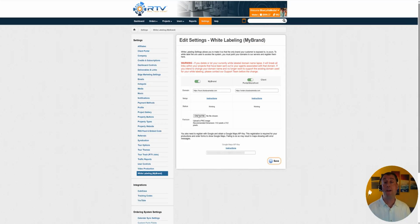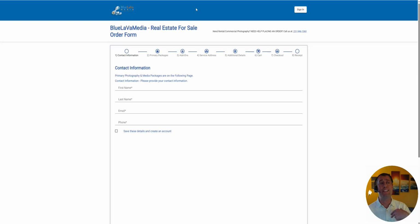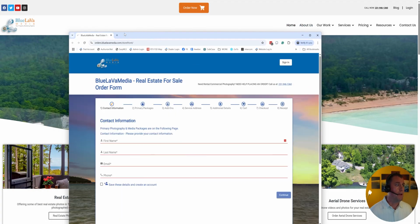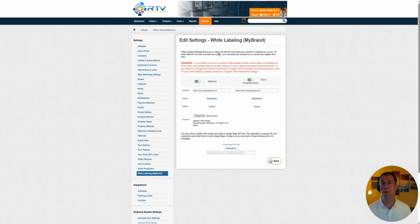And then a favicon. I've got mine set up so that when you go to, for example, BlueLaVaMedia and you go into my storefront, you see up here, I have the BlueLava favicon. So that's all really cool stuff that you should do. We'll get into storefront stuff in a different chat, but MyBrand is probably the most important thing.